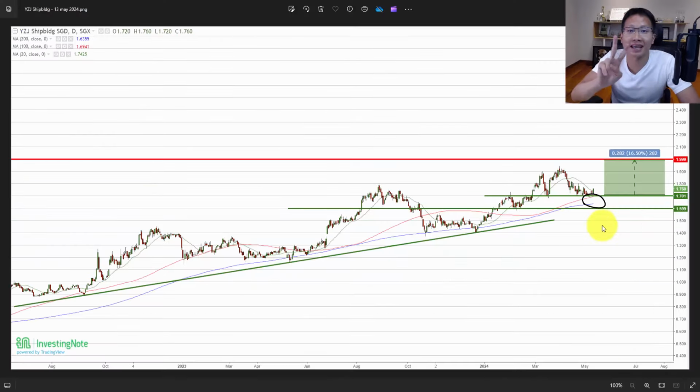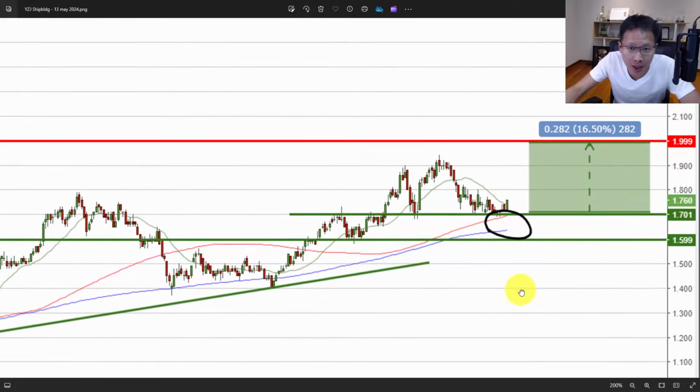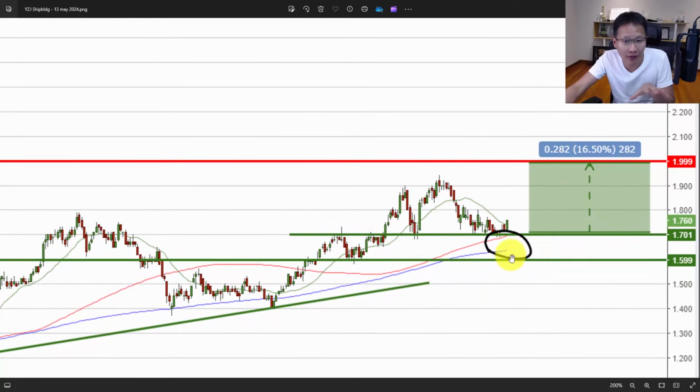All right, let's move on to the second Singapore stock that I'd like to share with you that's in the shipping sector as well, that came to my watch list over the past few months. So that would be Yangzijiang, YZJ Shipbuilding, right? So this is what happened, I would say 2 months back, right over here. There was some support being found at $1.70.